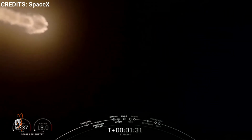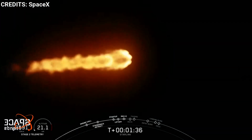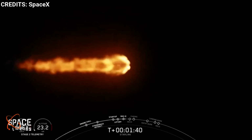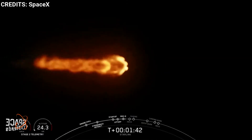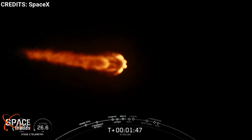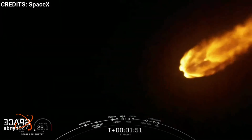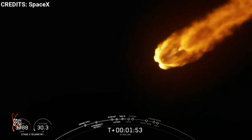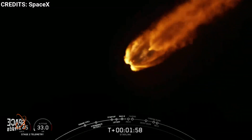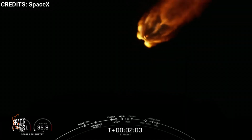A minute 30 seconds, trajectory continues to look good. Expect de-chill. That de-chill indicates we now begin to bleed a little bit of liquid oxygen through the upper stage engine turbopump to get it ready for ignition, coming up in just about 40 seconds from now. Nice view from the ground camera looking up the long plume coming out of the 9 Merlin 1D engines.